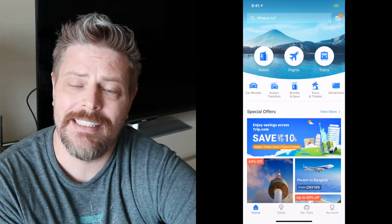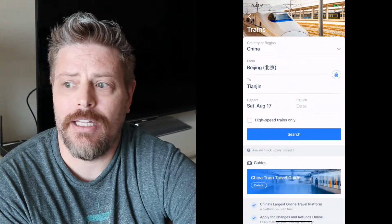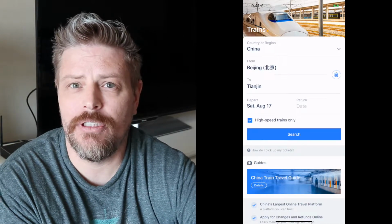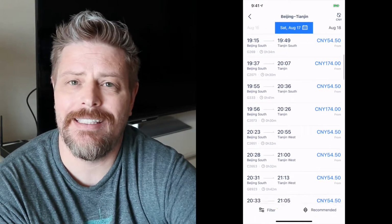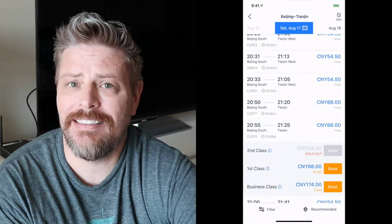What I use it for the most is booking train tickets. There are train ticket apps that you can use that don't charge you a fee. I find that most of those are in Chinese, and the 20 RMB fee that it costs to use Trip.com I feel like is a totally doable fee. And it is just really simple.